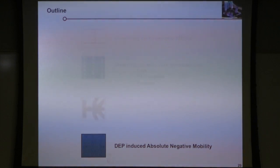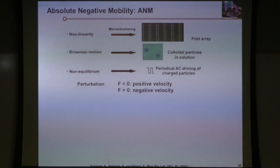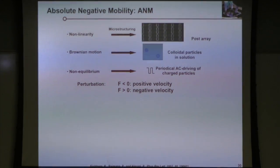Okay, and then lastly, I brought this DEP-induced absolute negative mobility. So with that, I need to explain a little bit first of what we have done previously and what absolute negative mobility is, and then I'll show you how we wanted to exploit dielectrophoresis for this kind of weird separation mechanism. So ANM relates to paradoxical migration mechanisms that occur under non-equilibrium conditions. You've probably heard about ratchets. That's a related technique. And I think it's the easiest to look phenomenologically at ANM.